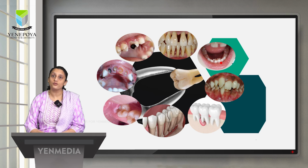You may also have grown up with severe crowding, that is malaligned teeth, as you can see in this picture. So in order to create space in your dental arches, your orthodontist may advise certain teeth to be removed so that braces can be put and the teeth can be brought into alignment.